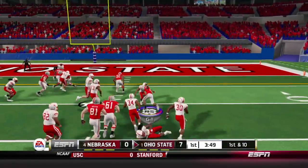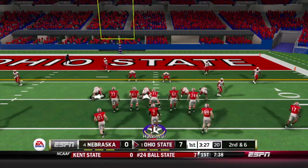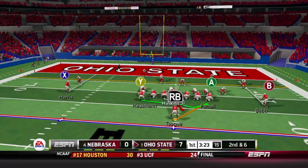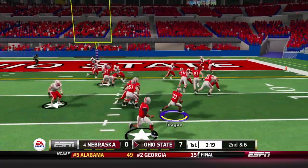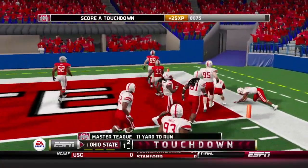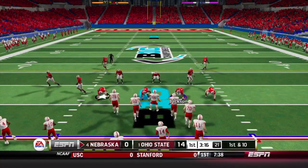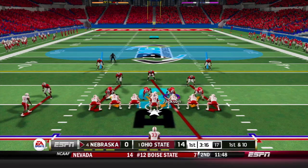Hand off to the right. Nice run, and he's brought down. For the corner. Touchdown, Ohio State! Defense really shut these guys down the last time they had the ball. They've been beaten soundly on both sides of the ball, and we haven't even gotten to the second quarter.